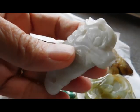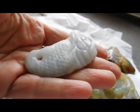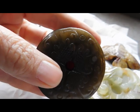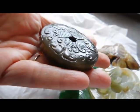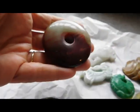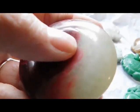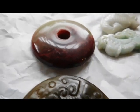And then we have, this is some kind of a fish. That's nice. I love the colors. There's so many different colors in these jades. Yeah, this is another kind of a wheel shape. I don't know what you do with this either. Look at the colors on this one. That's really spectacular. I love those colors together. Kind of a green and blood red. A donut shape. I'm sure that there's an easy answer with what these are meant for. I just don't know what it is.